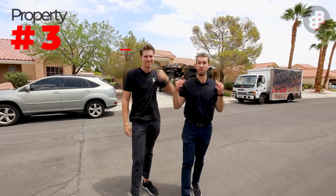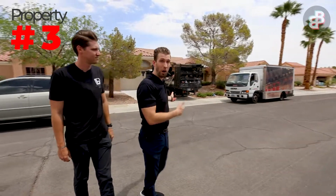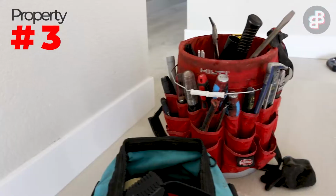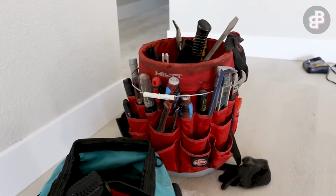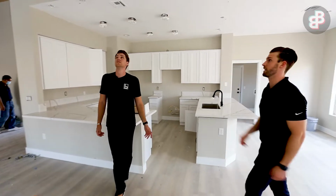All right, pulling up to property number 3. This is awesome. We got trucks at almost every property today, so we're super happy so far. Let's go check out the progress. So we're pretty happy with the progress here. Yeah. We took a lot of walls down in this one, so show them what walls we took down and how much it opened it up.